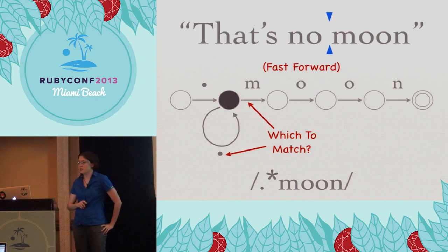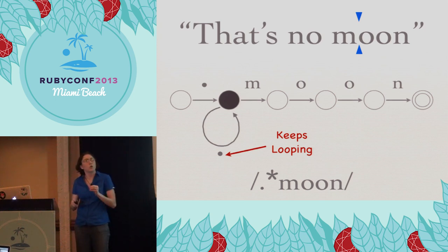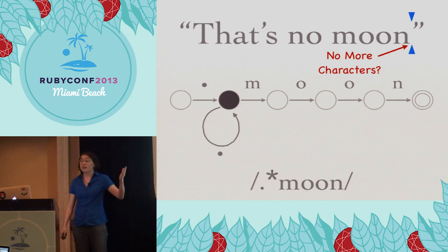This is where things start to get interesting. My regex has a dilemma. It can either take that path that matches the lowercase m, or it could take that looped any character path. And which should it choose? Well, because of that star quantifier on the dot character, my regex is greedy, so it keeps on looping over that any character path. It does this again for the o, and the second o, and the n, and uh-oh. My regex has no more characters left in the string for it to match, and it's still not at that finishing matching state. So it now has to make another choice.